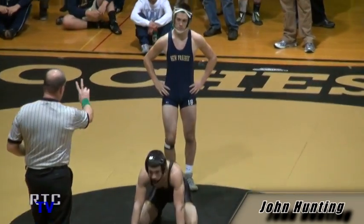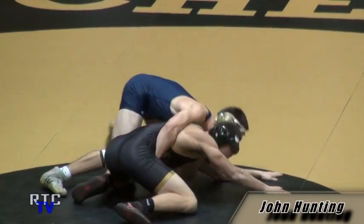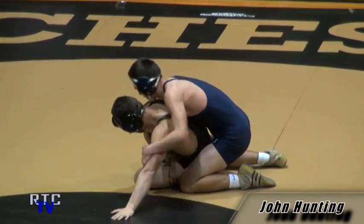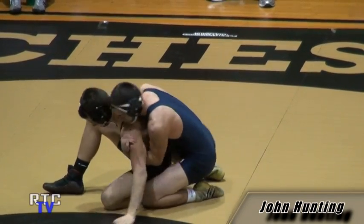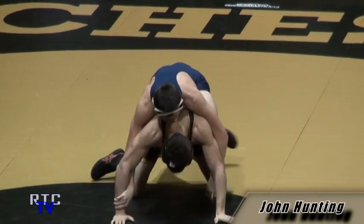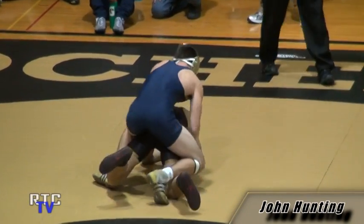Rochester chooses to go down. He's got hand controls, looking to clear it and come to his feet. NewPrairie's putting a lot of pressure on him to keep him down. At a tripod position, now he's up to his feet. Quick crossface by the NewPrairie wrestler, hoping to get some quick near fall. Jay gets out of it.